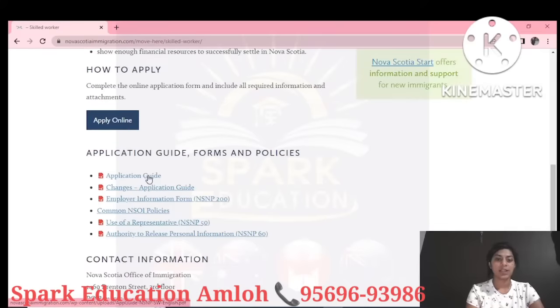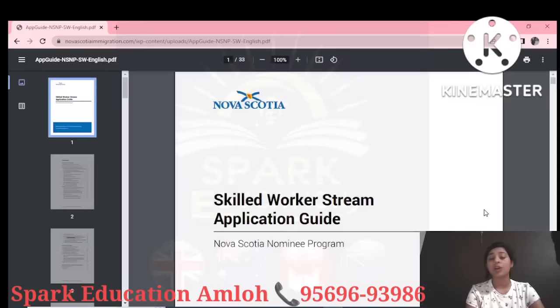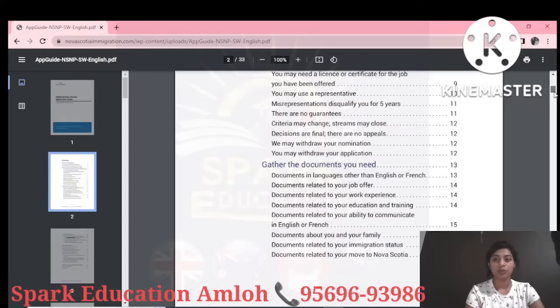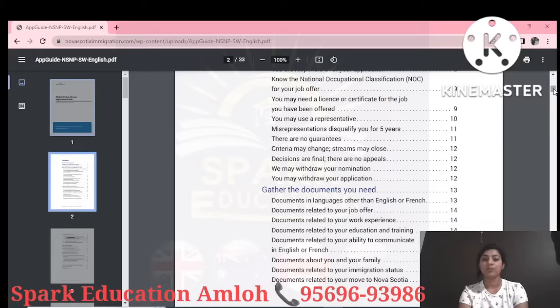Okay, this says application guide. Let me try this one. I haven't already searched for anything, so I'm doing everything in front of you so that we all can search for the information and you can have the proof, because you always want the proof for everything. So this is going to be the proof that I have never searched for anything like this, and I'm doing this all in front of you.